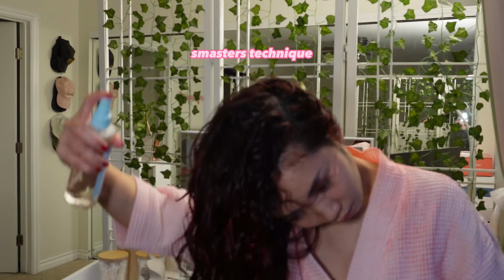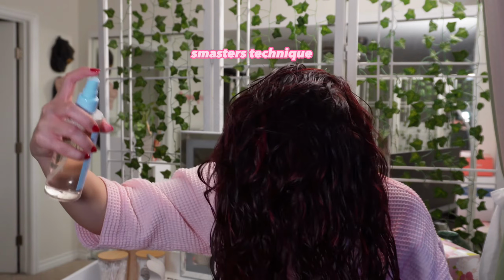Another trick I recently started doing for more volume is to spray more of the Beach Waves midway through diffusing. I think it's called Master's technique. I'm not sure who came up with it, but it works really well, especially on day 2. You'll see a lot more volume.